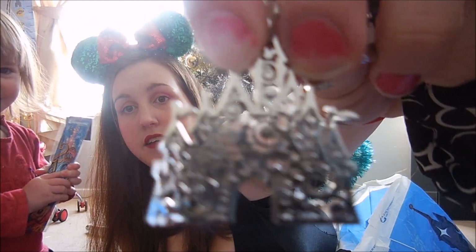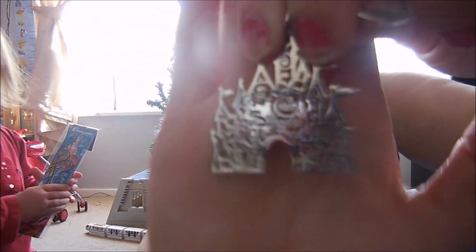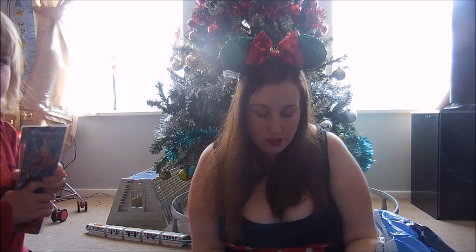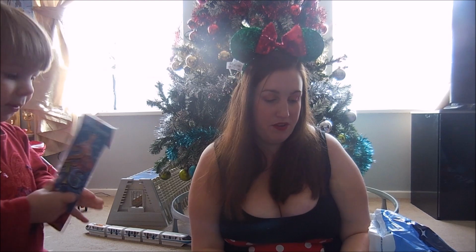And I also wanted a key ring. I put it on my purse this year because it broke when it was on my keys last year. It's the same one I got last year, €6.99, and it's just the castle. It has the word Disney inside it. It's just really cute details. It's just, I don't know, it's just really pretty. I really liked it last year, so I'm glad I got it again.